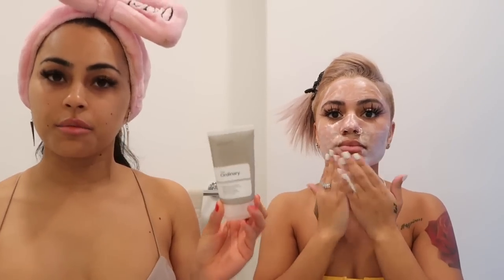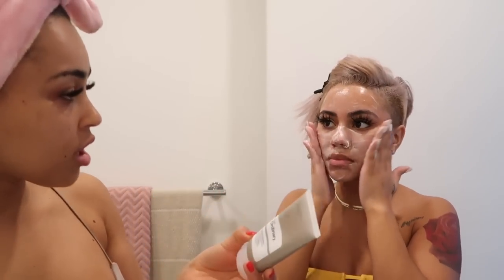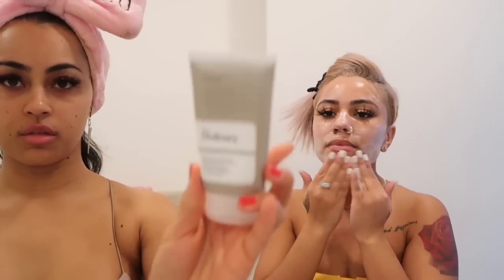My cleanser is different. I'm gonna be using the squalane cleanser by The Ordinary as well. I double cleanse, so I use this one first. Crystal could have done this as well, but I recommended that she start with the brightening cleansing gel just based on the work that we're also doing at Array Spa on her. But eventually I'm gonna start having you do this as well.